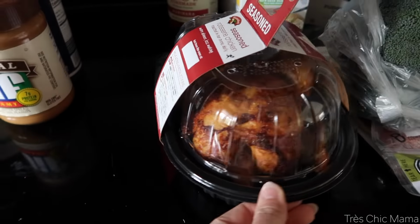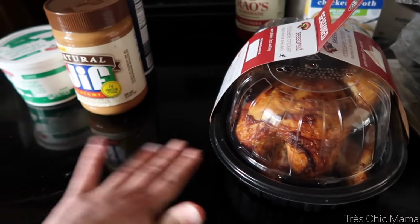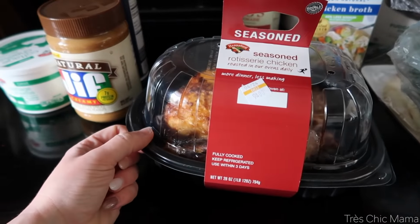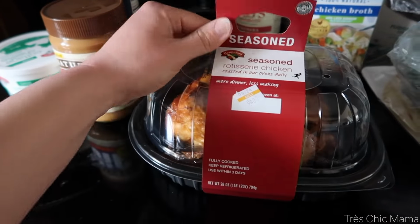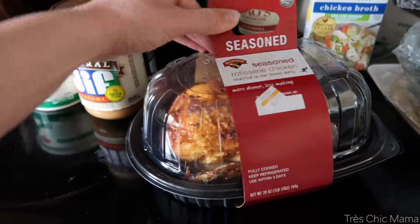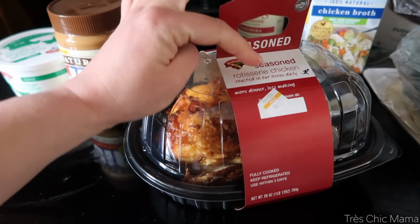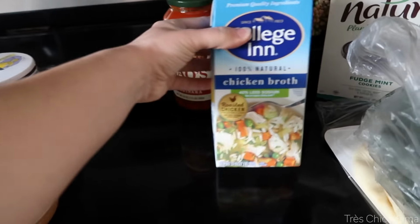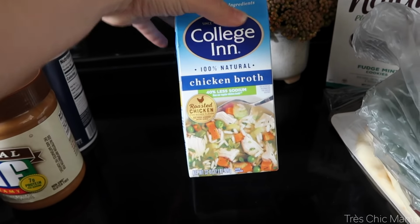I have rotisserie chicken, and I was going to use that. Apparently I need to clean my stove too, sorry. I was going to use this either for chicken pot pie or the chicken soup that I'm going to make. I haven't decided which one I want. And I love the seasoned. Always, if I can, get seasoned. We have chicken broth, of course, low sodium chicken broth.